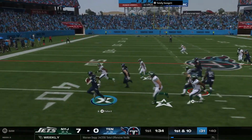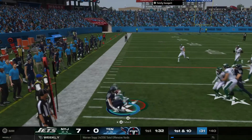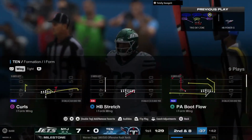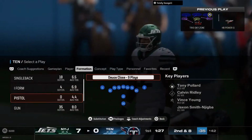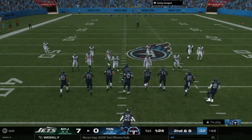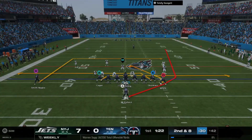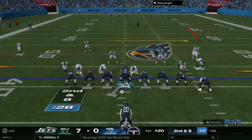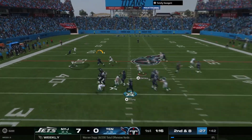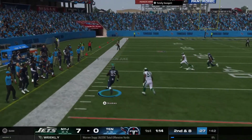1st down, and it's Pollard again. Taken down at the 42. When you talk about this Jets defense, they've been pretty solid against the pass, toward the middle of the pack, number 14 in the NFL. Definitely going to need to be physical with these receivers, whether that's right at the line of scrimmage trying to jam them and bump them off their routes, or when the ball arrives and you go ahead and put your shoulder into them and try and knock it loose.